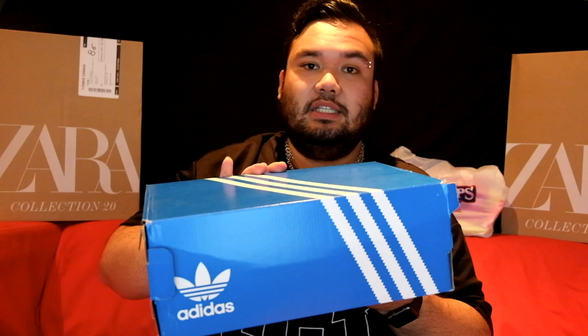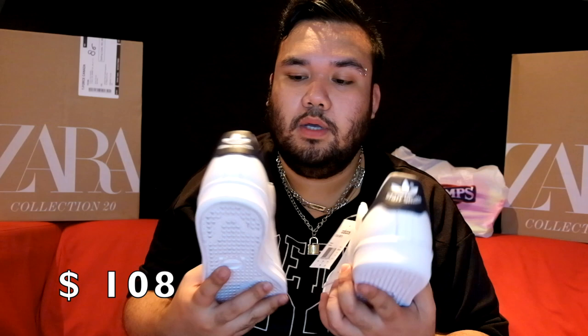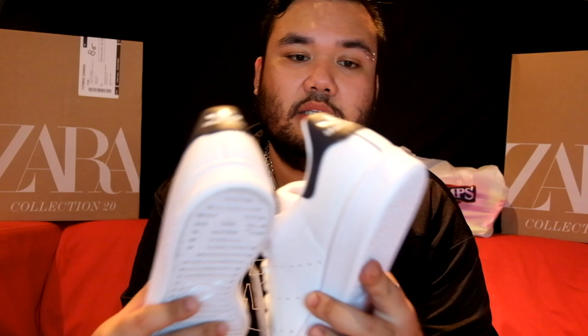A Stan Smith. It's white because you can never go wrong with white shoes. See? And this is, I believe, $119 minus 10% off. So it's on sale. And the back portion is very dark blue. It's not black. It's like grayish blue.